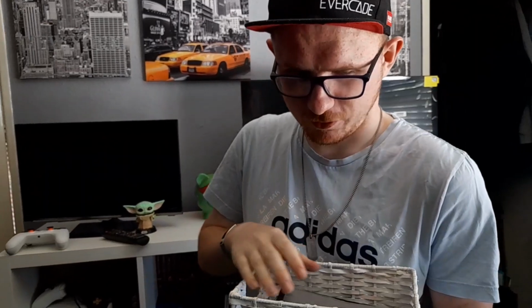Ethan here, and today we're going to take a look at my Game Boy and Game Boy Advance collection, due to a recent video by Sasha The Sloth. So, without further ado, got my little collection here. We're going to start with this little carry case. I got this for like 50p from some Facebook marketing seller. Nothing major, just it exists.